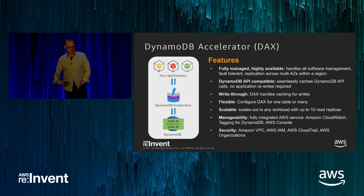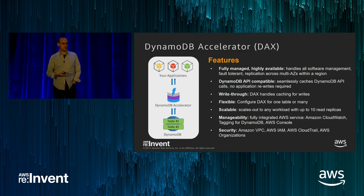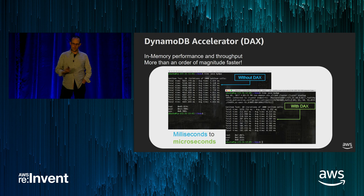But certainly for those of you who have very read-intensive workloads, it can both save you money because you're not paying your RCUs to DynamoDB, as well as be much lower latency. In fact, we've seen an order of magnitude lower latency, from milliseconds to microseconds. So very excited about that. And we have new regions and instance types and APIs coming all the time with DAX.